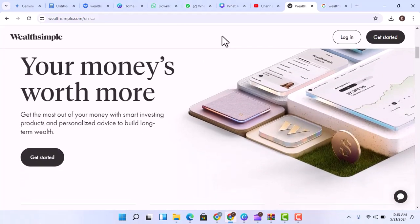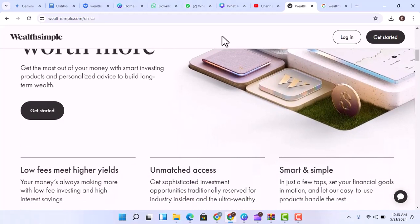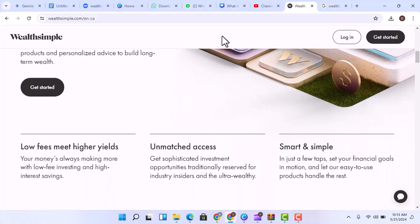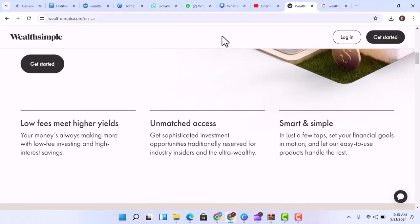Understanding your account types. Not all accounts are created equal. First things first, Wealthsimple offers a variety of account types, and the ease of withdrawing your money can differ depending on which one you hold.